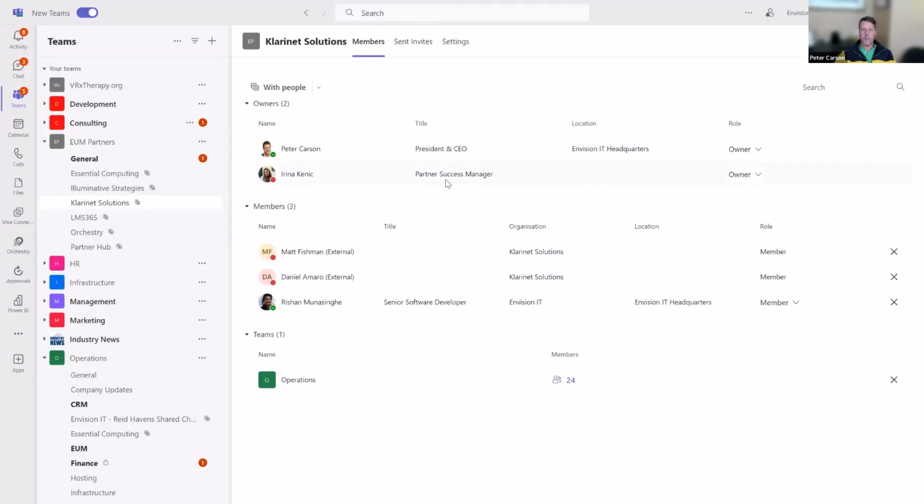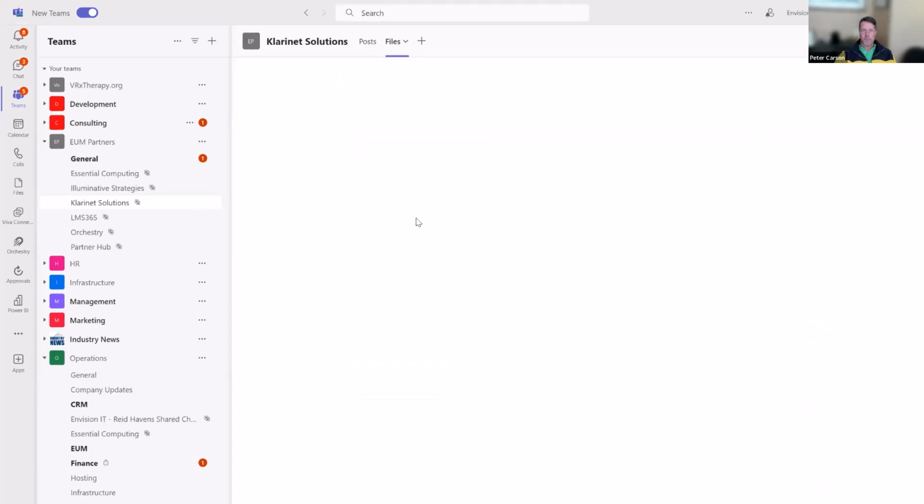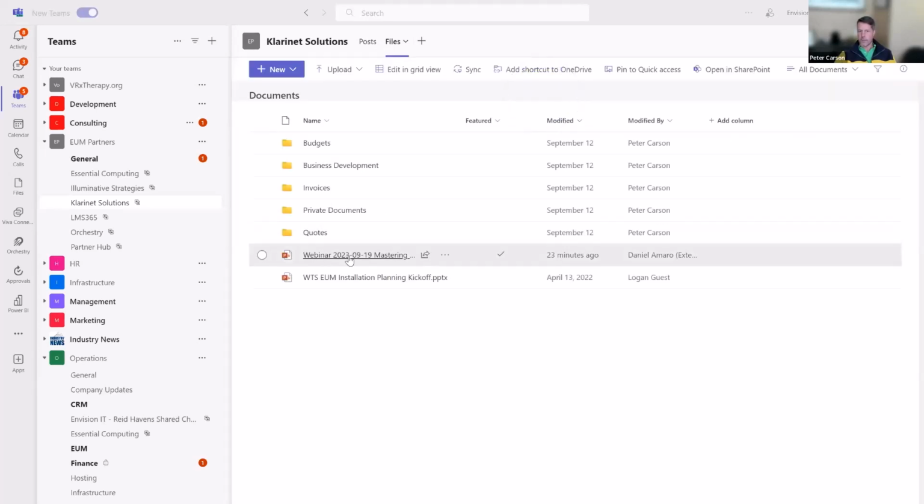But if we come back to the channel itself, we can see all the threads back and forth and changes to slides literally an hour before, last minute, hey, tweak. Teams actually makes it really easy to do those sorts of things. I can come over to the Files tab here as well and say, hey, I want to look at the files themselves. And there's the PowerPoint, last modified by Daniel. You were the last person working on that, 23 minutes ago, that was literally at the top of the hour. I don't know what you were editing as we were starting the presentation.